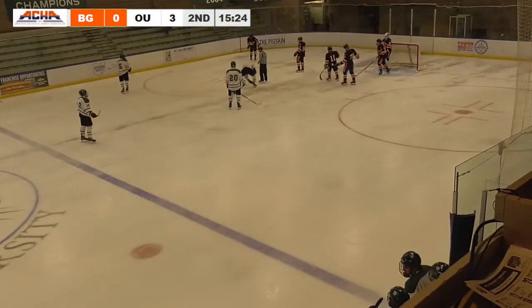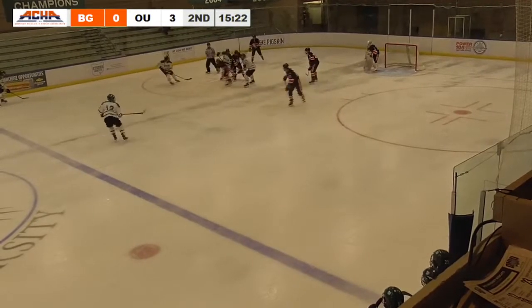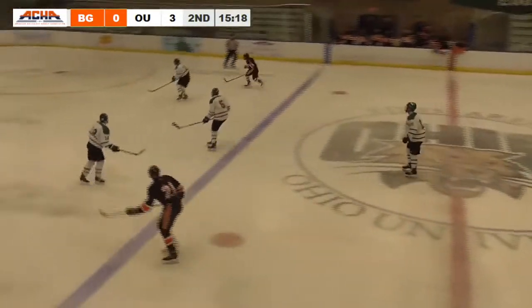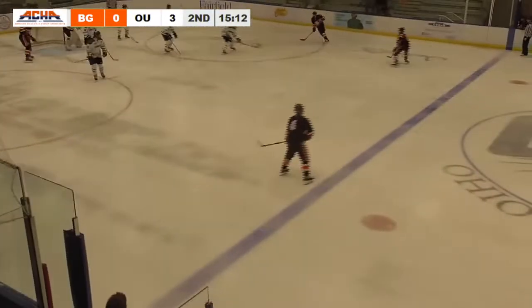Face-off will come down in the Falcon zone. Freshman forward Cam Horvath will take the draw. Horvath wins the puck to Harry Hall, looking for a player down the ice. Gets it deep. Cole Ferry with the forecheck, flies in behind the net, puts on a quick move, tries a centering pass. No one there.